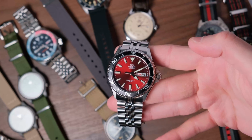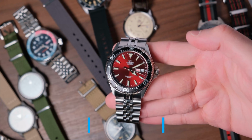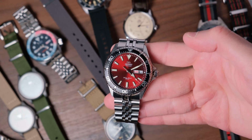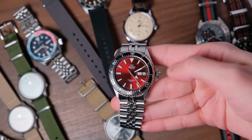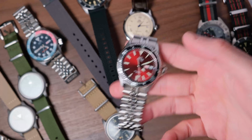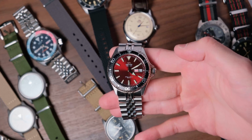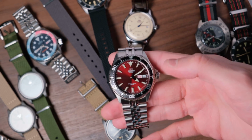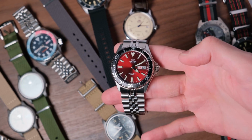Orient also does offer a couple of different other dive watches that are really, really awesome. Some are called the Orient Mako 2 and the Ray 2. They're a little bit of a downgrade from the Kamasu in that they come with mineral crystal instead of sapphire, but still very, very cool watches in their own right. They kind of have their own little flair compared to the Kamasu. Each of the 3 is a little bit different.